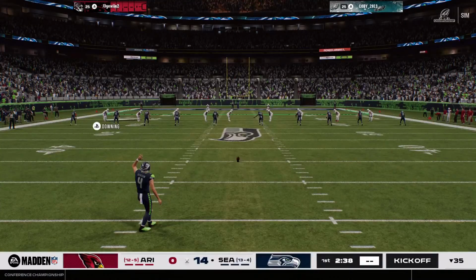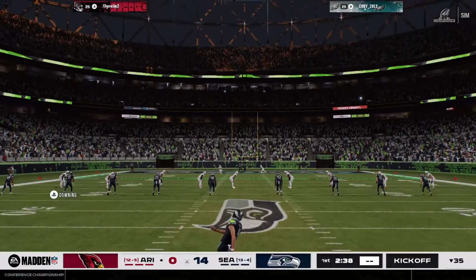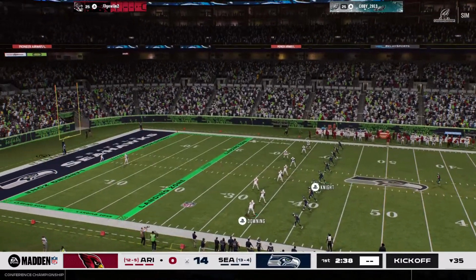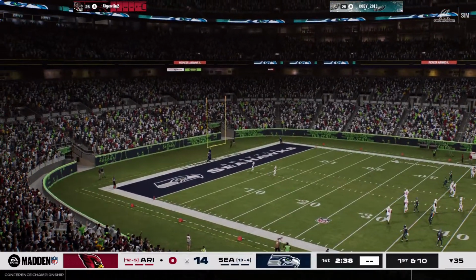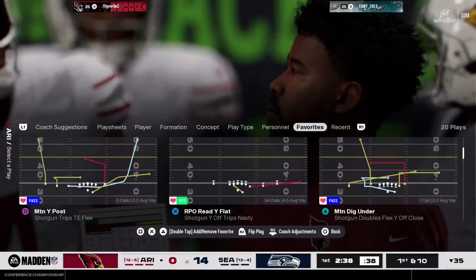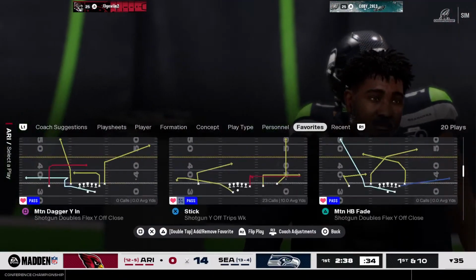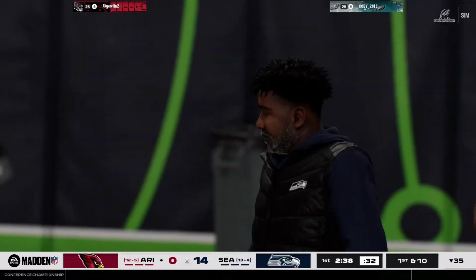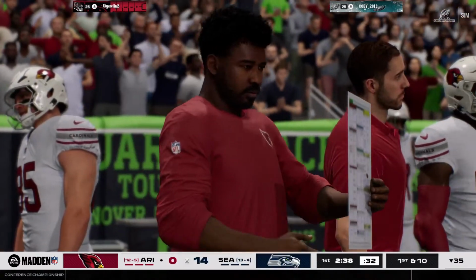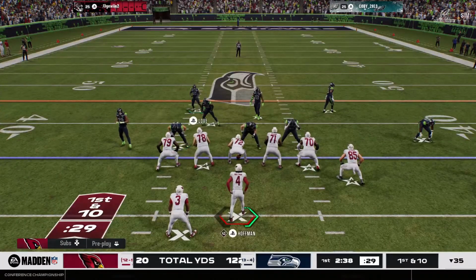Michael Dixon to kick this one away. And he wasn't chancing a return there, putting it out of the back of the end zone for a touchback. Pretty good field position here for the Cardinals as they get ready, 1st and 10.